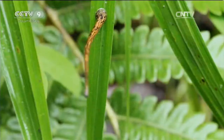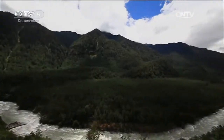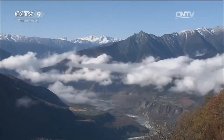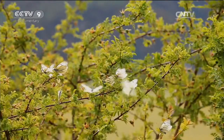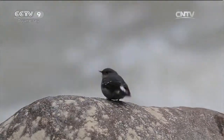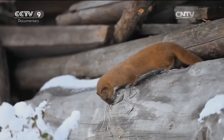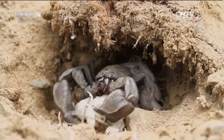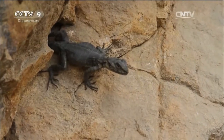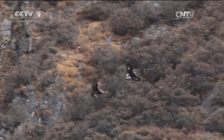From the ice fields on snow-capped mountains to the subtropical rainforest in the valley, all the natural belts in the northern hemisphere are concentrated within a tight altitude band of around 6,000 meters. Some animals and plants, although not being native to the area, have flourished. Many ancient species have survived the Quaternary Glacier here, protected by its unique topography. The area is home to a rich array of wildlife.